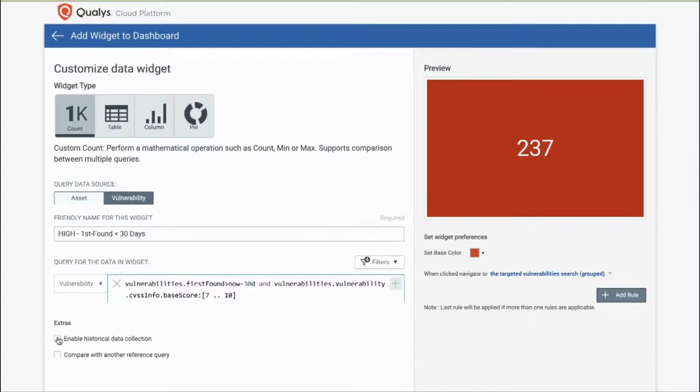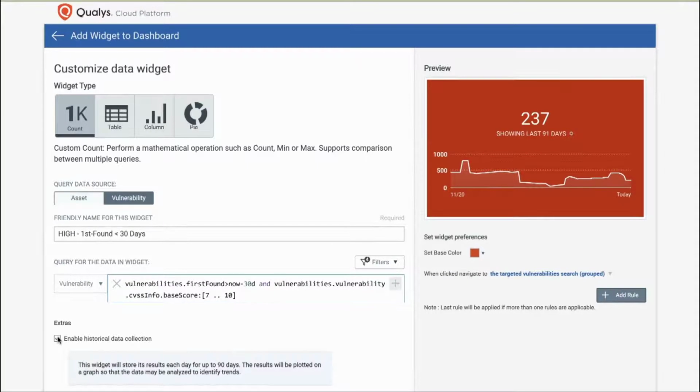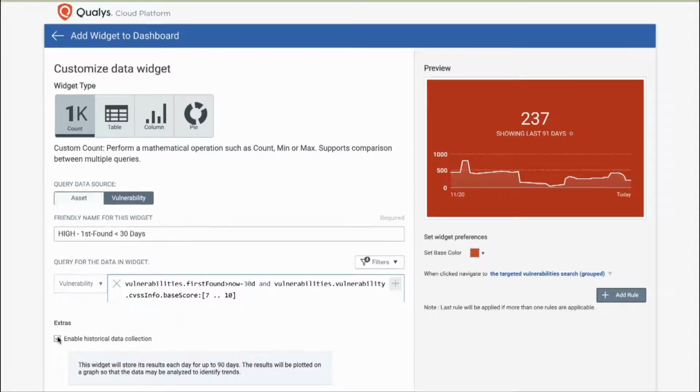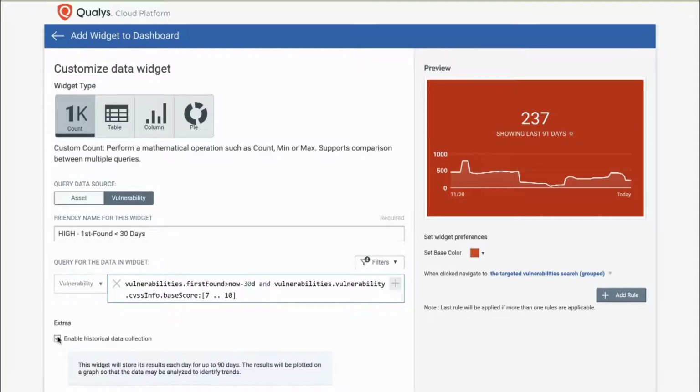I can check a box, and this is one of my favorite features. You don't have to pull the data out into some other Tableau or some other places like Splunk or any other SIEM solutions to try to do trending on this information. That is automatically now built in as part of this new interface.